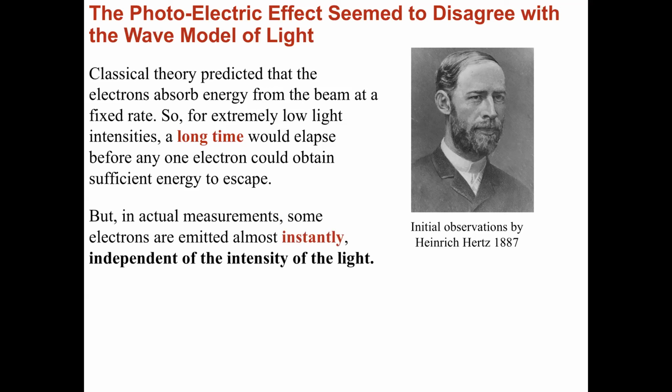However, the problem here is that no matter how dim Professor Hertz made the light, electrons were emitted almost instantly. And it didn't seem to depend at all on how strong the light bulb was, so it didn't depend at all on the intensity. So there's a complete disagreement with the theory that has worked very well in other aspects of science, and now all of a sudden is not working here at all in this one simple experiment.